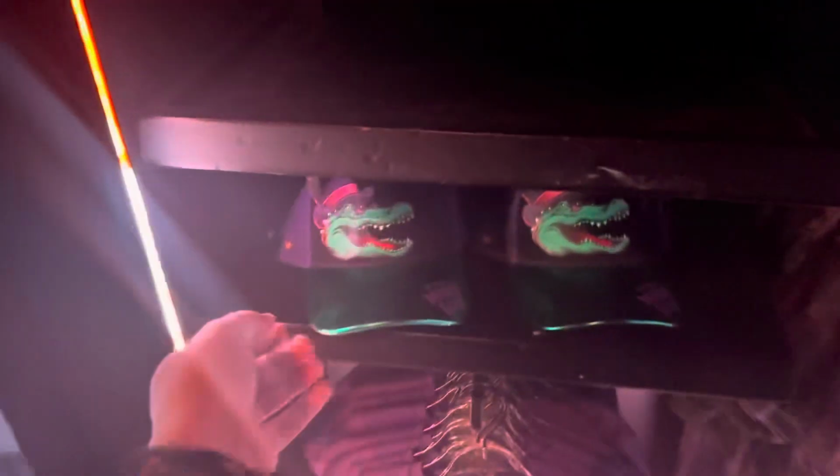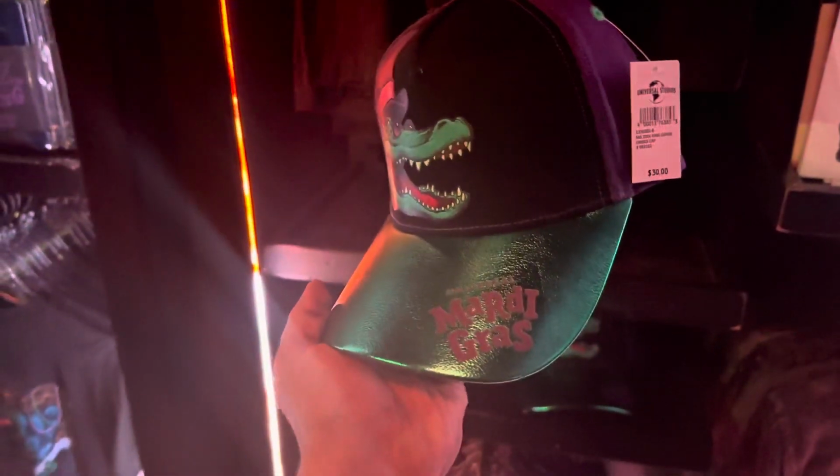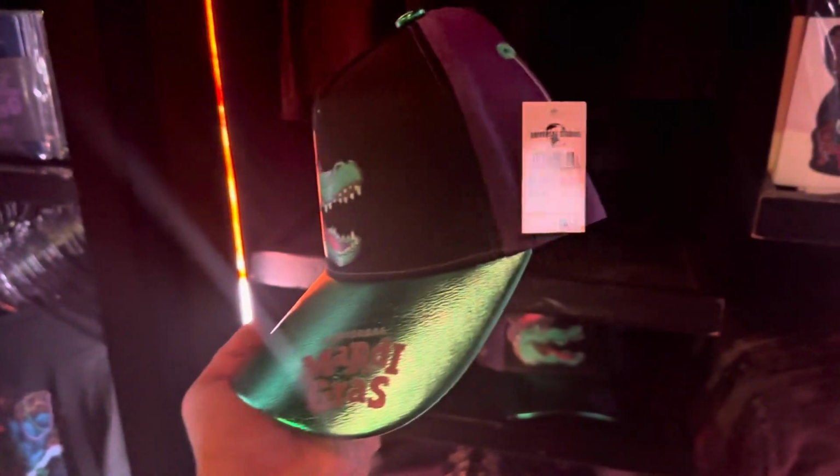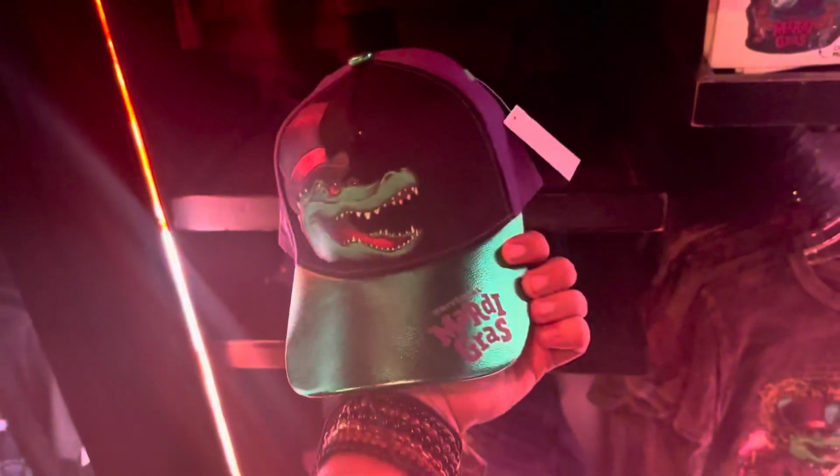And then they also have these hats with King Gator on it. So over here in the corner, it says Mardi Gras. It's only a $30 hat. And it does have the date on the very, very back of it. So that's a pretty cool hat, if I do say so myself.